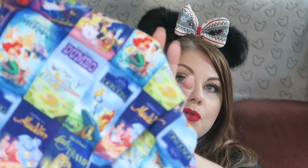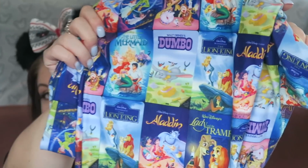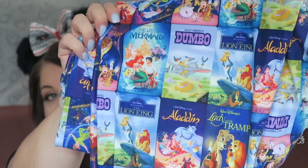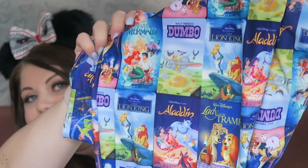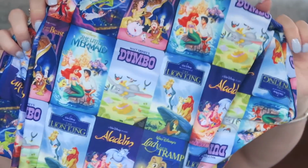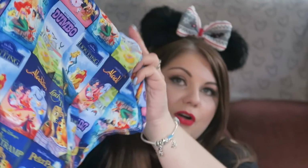So this next item may be one of my favorite things I got the entire trip, and I put up an Instagram post about these yesterday and you guys were going nuts because they're amazing. And it is a pair of leggings. Now, I don't normally wear leggings, they're not my thing, but these leggings have all of the classic Disney movie VHS tape covers all over the print. So you can see Aladdin there, there's Little Mermaid, Lady and the Tramp, Peter Pan, the whole print is all of these movie covers.